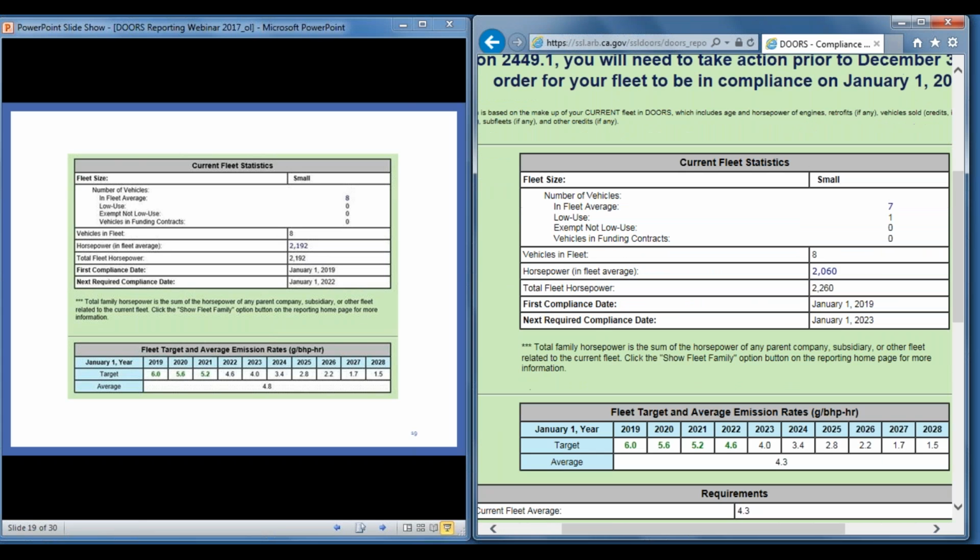Okay, so what you can see is that our fleet average has changed. It's now 4.3 instead of 4.8. We have only 7 vehicles in our fleet average now. Our horsepower and fleet average has gone down. And you can see that our next required compliance date is actually a year later now.